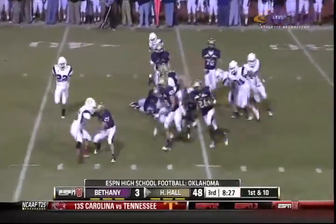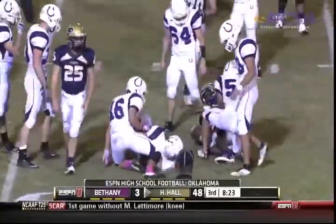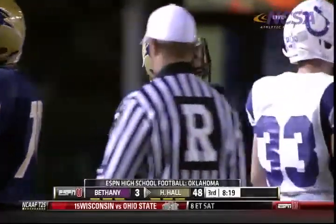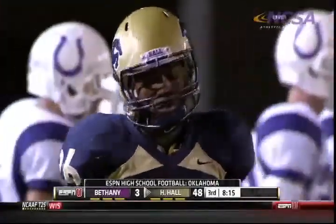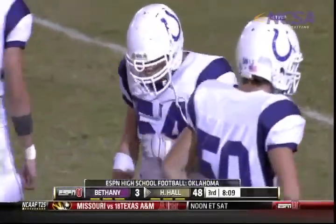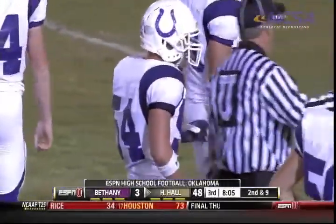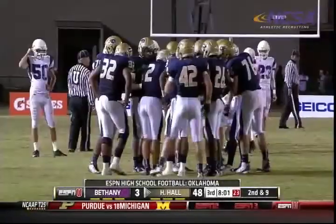On 1st and 10, the handoff is to Sanders. And Sanders gets pulled down by number 54, Alex Ballery. A guy who has to eat a Snickers before every game. It satisfies him. It really does. I think you had that same thing. Breakfast, lunch, and dinner. 2nd down and 9 coming up here for Heritage Hall.